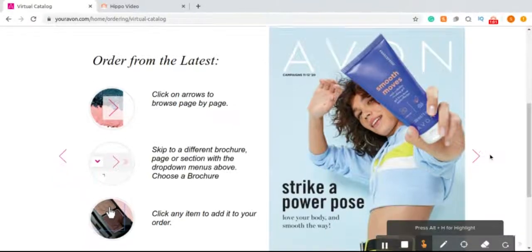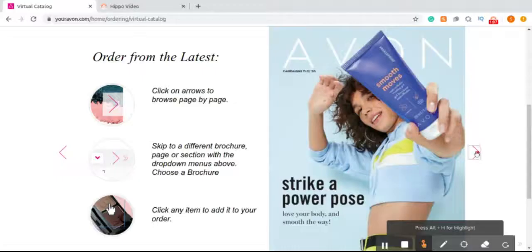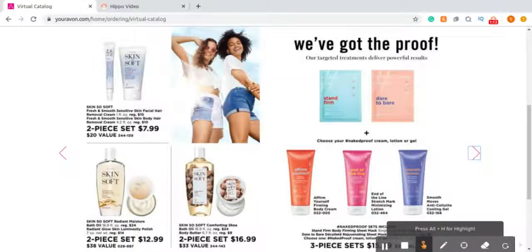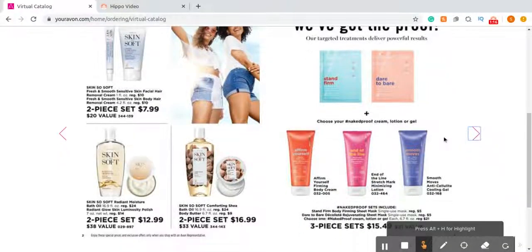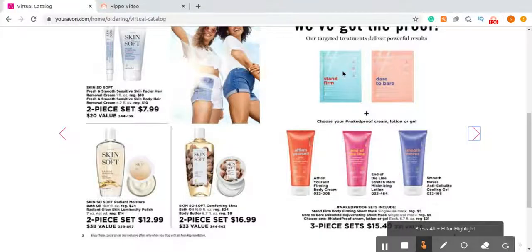Campaigns 11 through 12, sales flyer. The sales flyer is called Strike a Pose. And let's just get right into this booklet here. As you can tell, they're really going to start promoting their Naked Proof line. These up here are actually body masks. There is a Stand Firm body firming sheet mask and a Dare to Bare décolleté, it's like your neck and the upper part of your chest that you use this mask on. And Stand Firm is for firming up your underarms and stuff, a body mask.